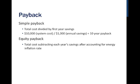The problem with that is that it saves you $1,000 the first year, but the second year it will save you 7% or 10% more than that. So it's actually going to be saving you $1,100. And then the following year, that $1,100 increased another 10%. And so you're saving like $1,210 and so on. That value continues to increase. So that's where we look at something like equity payback. We take into account that we will be saving more and more each year, while still accounting for the value of the dollar and net present value.